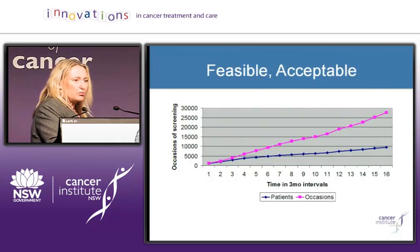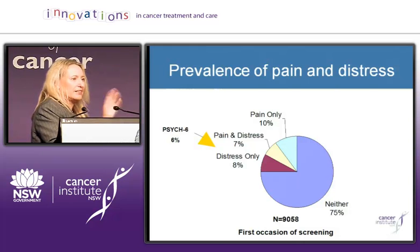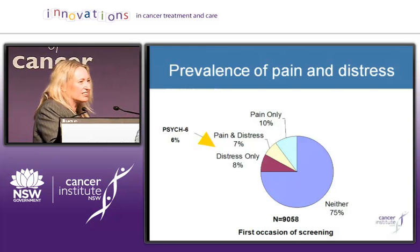This is the overall prevalence of pain and distress. So you can see, I think the first thing to really note about this slide is that most people are fine. Most people don't have pain or distress. So often when you talk about introducing screening, people are a bit overwhelmed, they're a bit frightened that they're going to be just swamped. They're going to have to send everybody to see a psychologist. Not going to happen.